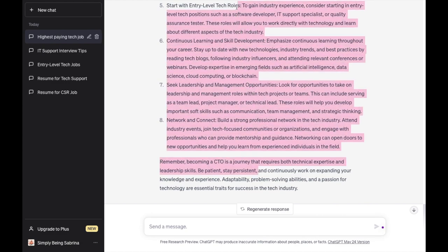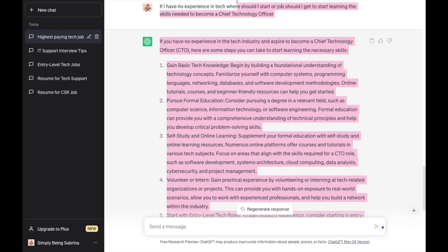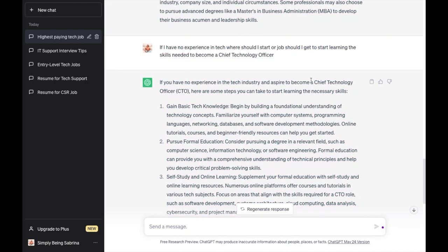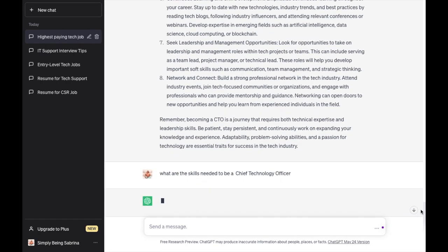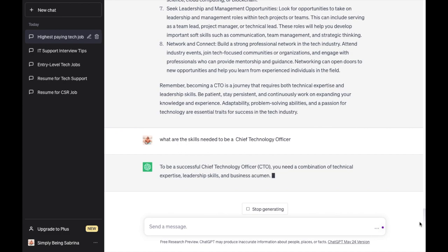And then you can start asking more questions, get more detail of what you need and what skills are needed. You know, what are the skills needed to be... There you go. You can go down here and it can give you even some more skills that are needed, so you can work on those skills as you are learning.